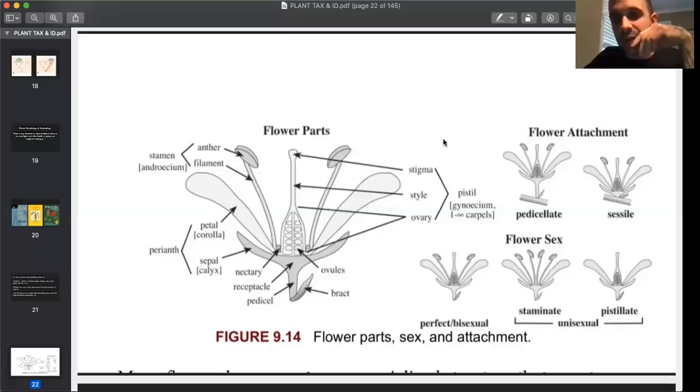Some plants won't have any sepals. Some plants won't have any petals. Some plants will have three styles, like I said, but they're all going to have more stamens than they have styles. There's always going to be more male parts than female parts, and generally there's only going to be one ovary. If you memorize this structure, you'll always be able to pick it out and know what the stamens are on any plant.